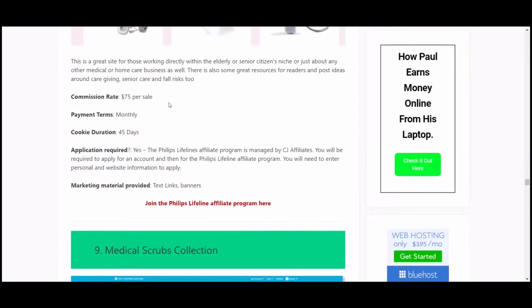This one's $75 per sale, 45 days. Add this to any elderly or senior citizens niche, medical home care businesses. You probably wouldn't be able to do a full site around this one, but at $75 a sale, it would make a good addition to anything else. 45 days, as I mentioned, and they're through CJ Affiliates.